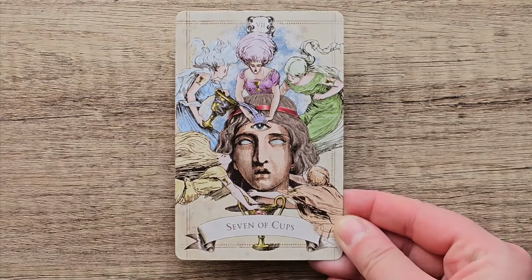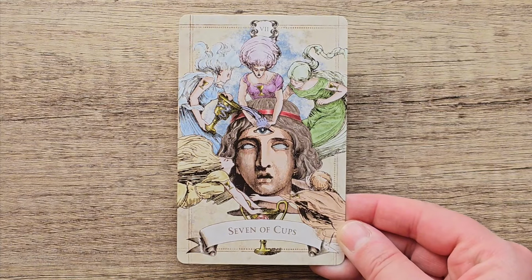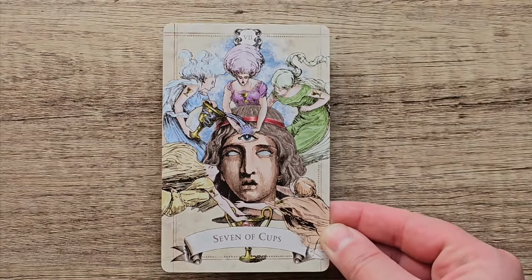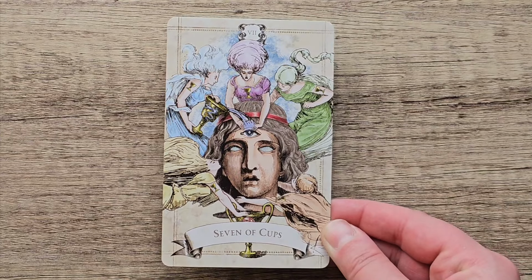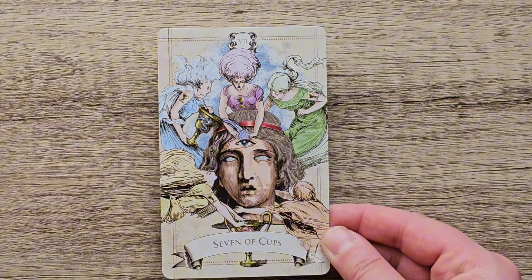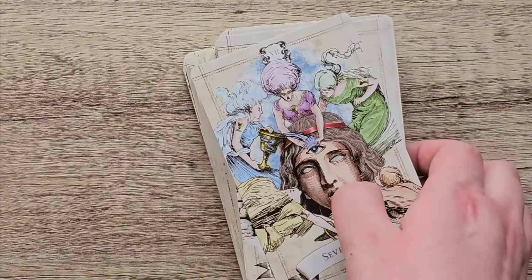Found my favourite card, this one, Seven of Cups. I think it's so well done how they depicted that. And see, they've checked out where they're so overwhelmed and what path to take, choices to make. All these ideas flow through their head. So cool. I love this card. So yeah, this is the Old Style Tarot.